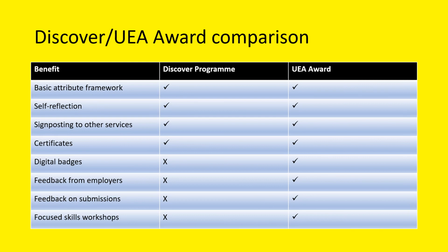So within the UEA Award, our students have to see a careers advisor. We encourage them to speak to our mentoring team, to look at internships and placement opportunities, all of those things that we offer within Career Central, and we will be doing that to some extent with Discover as well. With both Discover and the UEA Award, students receive certificates. For the UEA Award, they get a lovely celebration event in the spring every year as well.